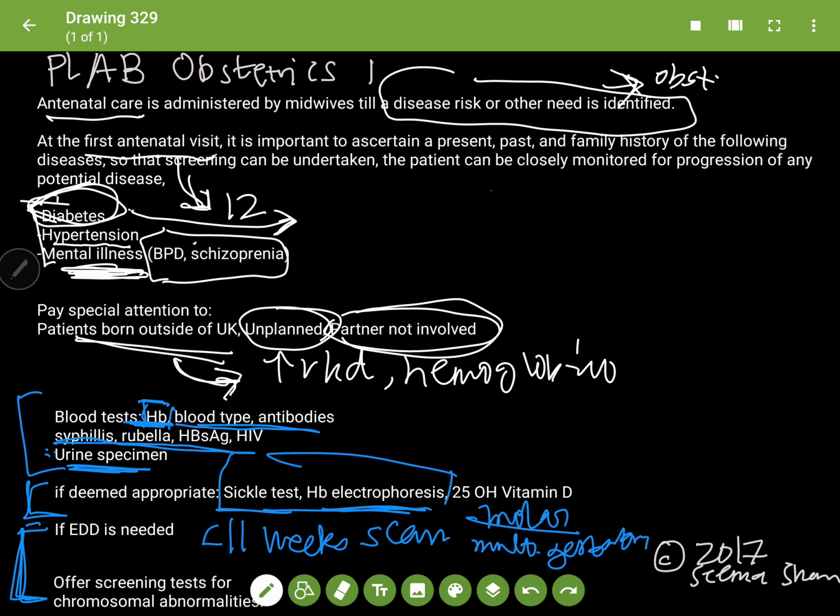And at this first antenatal visit, you will also offer screening for chromosomal abnormalities, so you will talk to them about that.